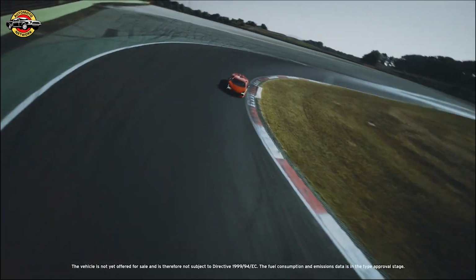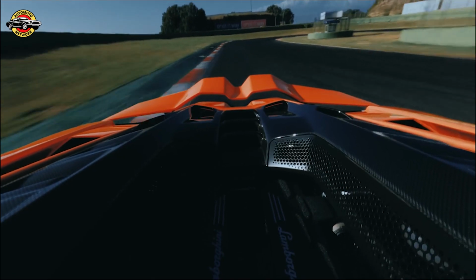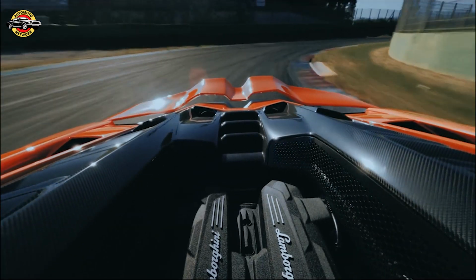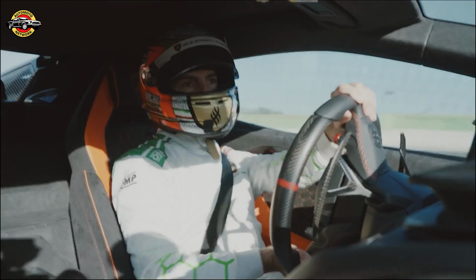This is Lamborghini DNA, you know. You want to have fun when you are on track. You want to push it to the limit. And this new Revuelto really gives you this. Our new V12 plug-in hybrid.